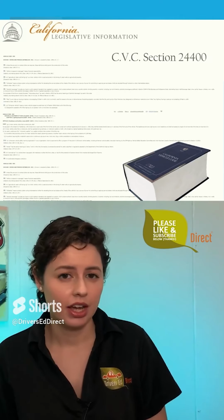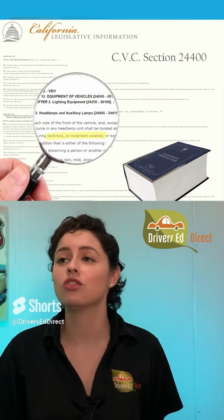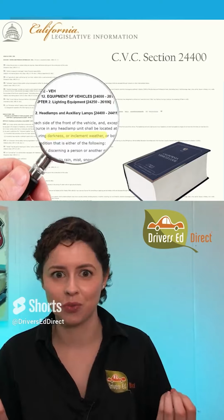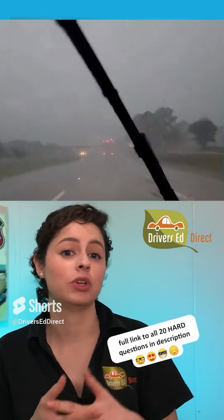Per California Vehicle Code 24400, a motor vehicle must be operated with lighted headlamps during darkness or inclement weather. What the heck is inclement weather? Inclement weather technically occurs anytime you need to keep your windshield wipers on constantly or whenever road conditions prevent you from clearly seeing a person or another car from a distance of 1,000 feet.